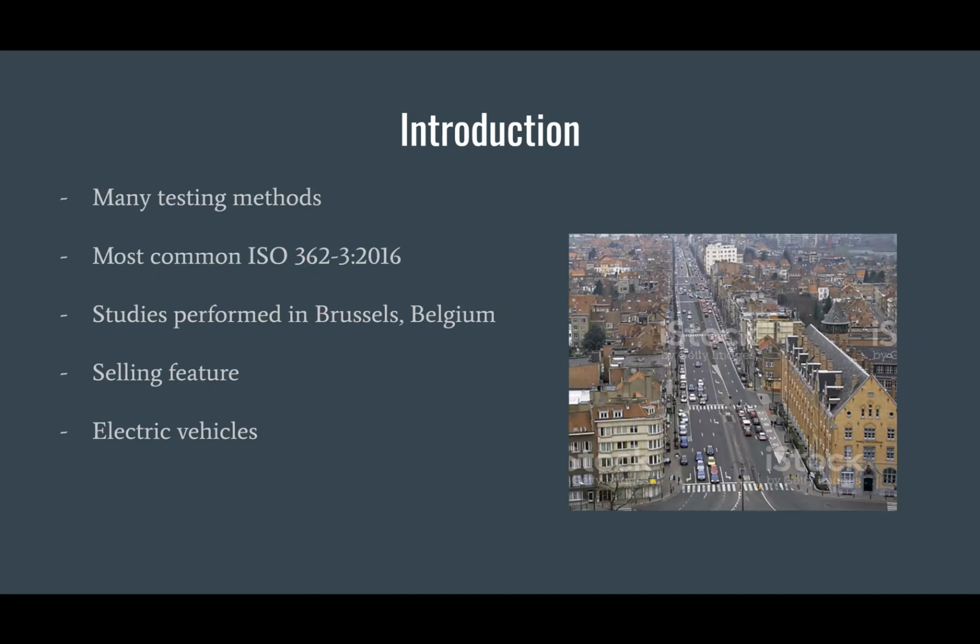There are many tests to regulate the pass-by noise levels of vehicles, but the most common is ISO 3623 from 2016. This testing method has established standards around the world. Many case studies have been conducted to determine the pass-by noise levels experienced by the population and how the results of implementing noise restrictive measures have impacted the community.